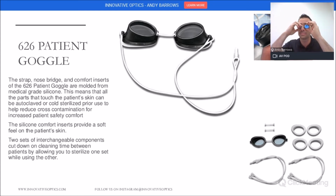And also this module here actually helps you change the distance so that you can shrink it up for a smaller patient like that, and then have it very close together for a little baby like you see in the picture there. And these are removable.